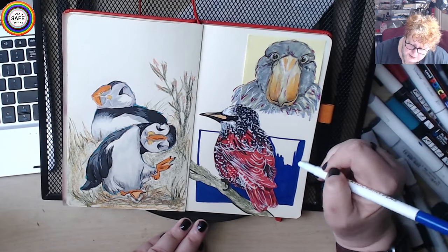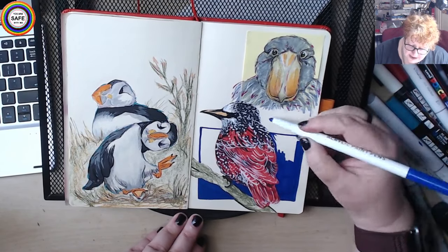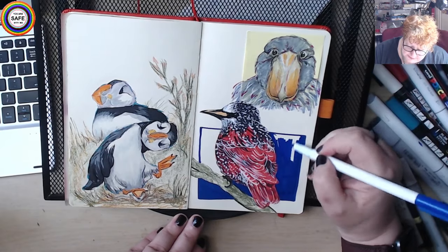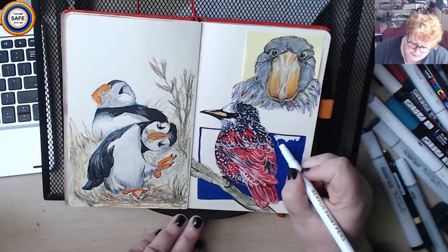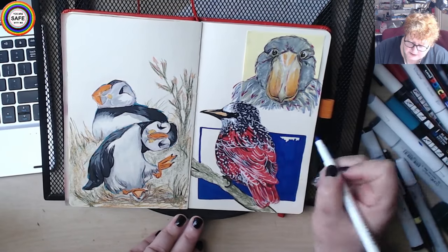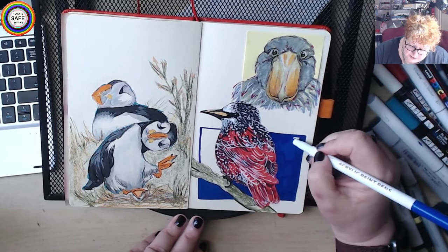I'm not knocking Ahuhu at all. I think Ahuhu's a great brand. But they keep putting out stuff that is more like Posca, so it's these stupid bullet nibs or foam nibs that you have to push down and prep them and shake them, and these two don't have to do anything, you just store them the right way up.